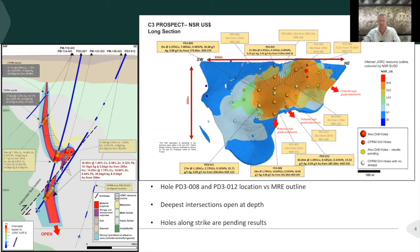Hi, John. Yeah, the NSRs are really hot, and in fact, you can see on this diagram here, the drill holes are coloured by the NSR chart on the right-hand side. So it gives you a good idea that that orangey colour, which is between 200 and 400 on the NSR, is the number. Bearing in mind that these are the values that we've used for the JORC resource, so back in mid 2021, and they use very conservative estimates of pricing for commodities, including copper and zinc specifically.